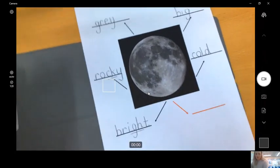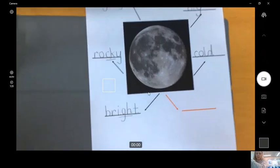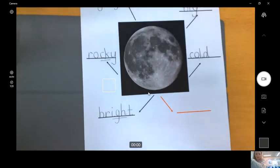And Miss Houston's sheet is very bright at the moment for some reason. It's not. That is so much better, Miss Houston.